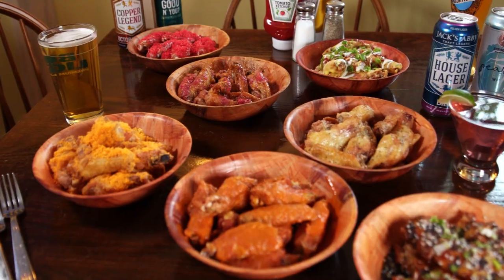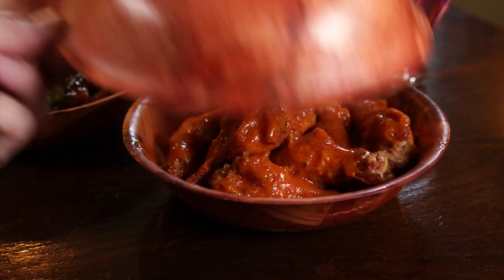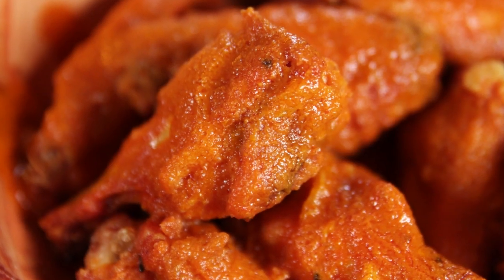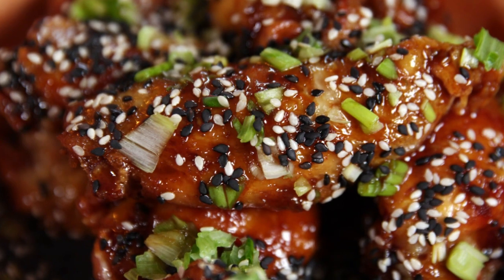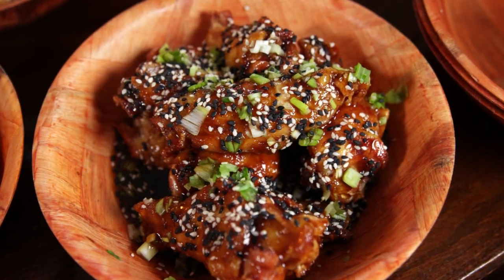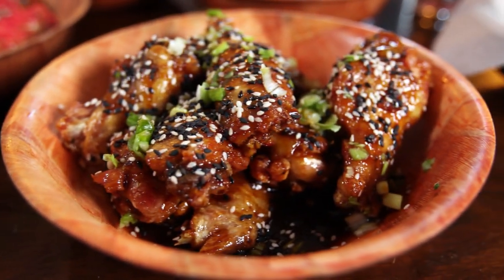With around 30 different ways to have your wings, choosing a sauce or a rub can be challenging. You can go with the old favorite and order the buffalo, or try something more complex like the pineapple teriyaki. We use fresh pineapples, grind them up, add a teriyaki base, and then sesame seeds, fresh garlic, fresh scallions. You get a little sweetness, you get a little saltiness of the teriyaki, and they're sticky. So people like sticky wings.